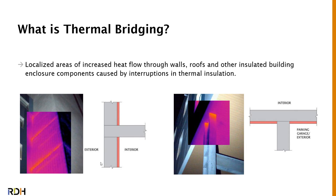In this little schematic detail here, we have insulation represented by these pink bars. You can see that the floor slab is bisecting that insulation. Therefore, more heat can be lost through that floor slab, and that itself is a thermal bridge. These two details are also represented in the thermal images, where the yellowish orange color indicates a higher temperature, which means heat flow. In these locations, heat is actually flowing out of the building and we are losing it.